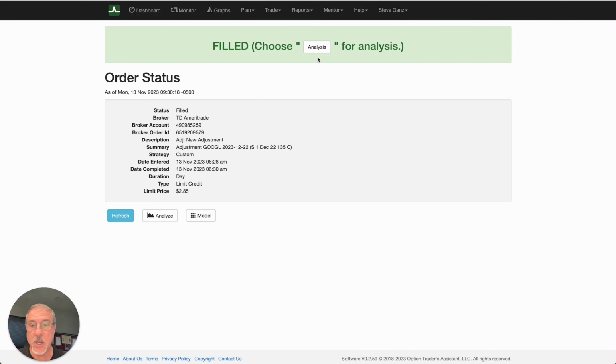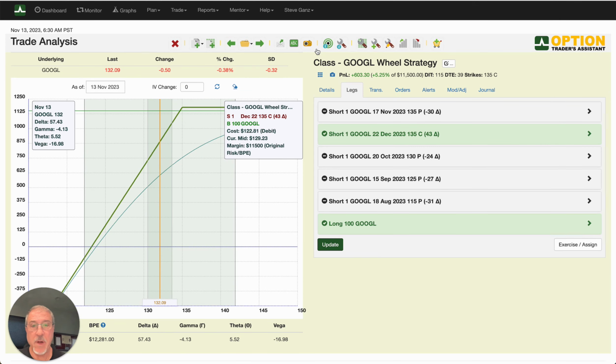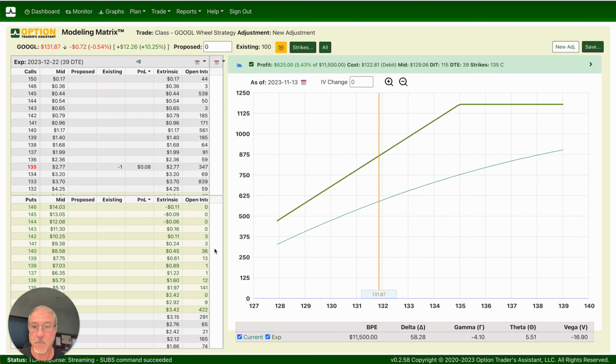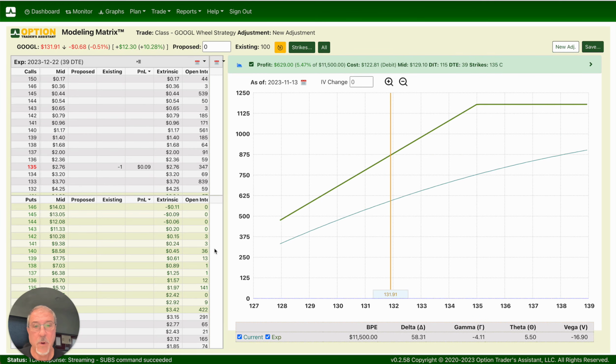Okay, I was instantly filled on the open. I maybe could have asked for a little more. I was at 285. And this is now my new position. I'm long 100 shares of Google, and I'm short a 135 call. And that puts me in this position. I like to look at it in the grid, so we'll see it in the grid here in a sec. And there we are in the grid.